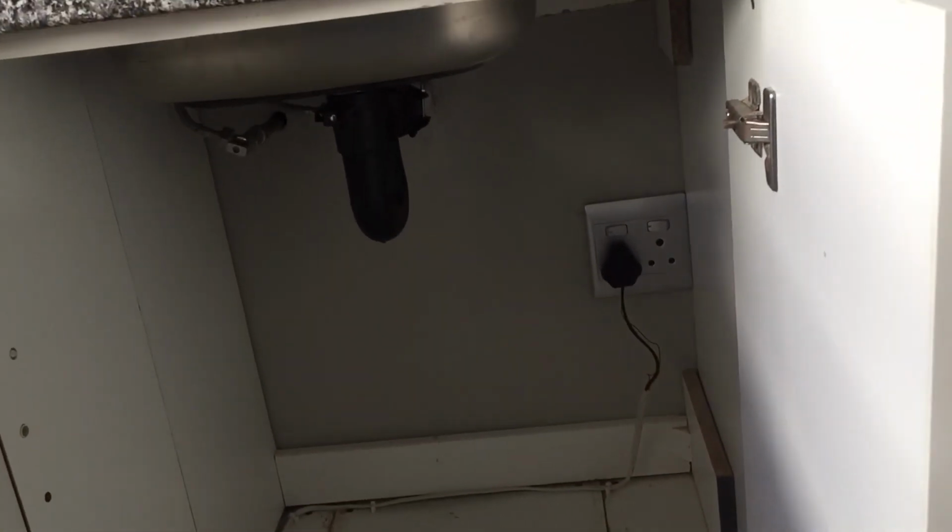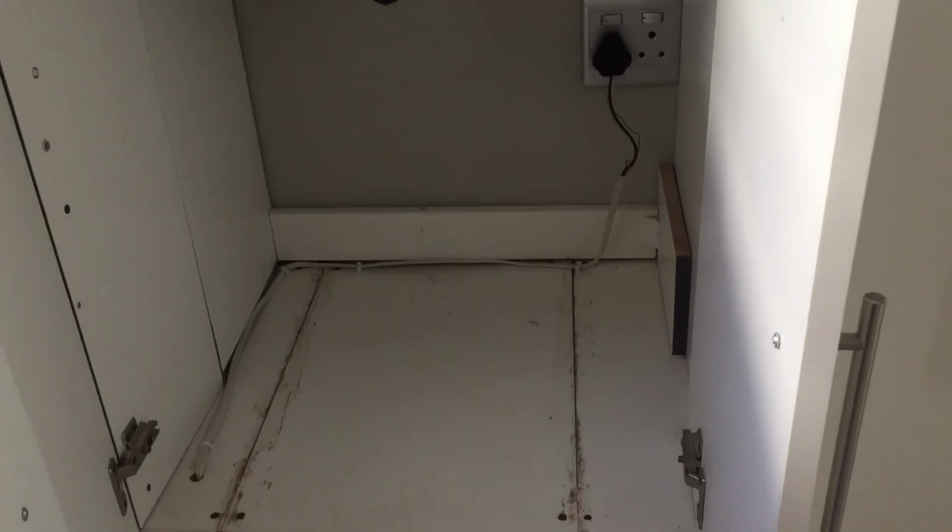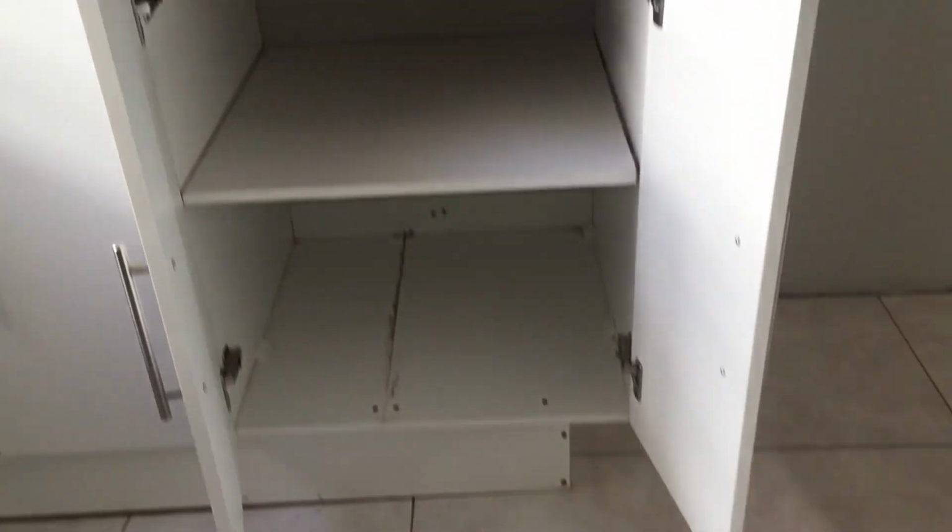Why is there a power point underneath the sink? I don't know the building standards of it now, but I can put some storage in there. I'll put stuff in there under the sink, and then we have more cupboards. I don't need that many because I probably have like 4 pots or less.